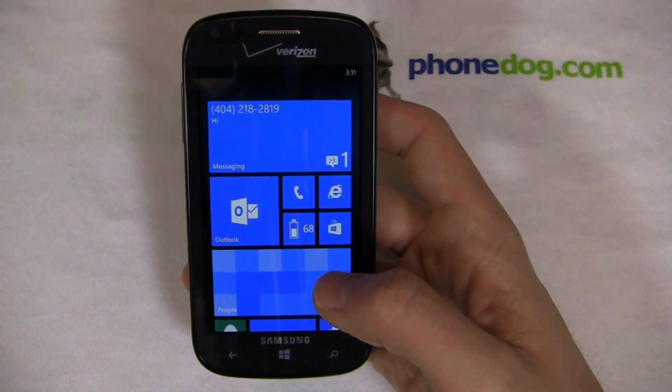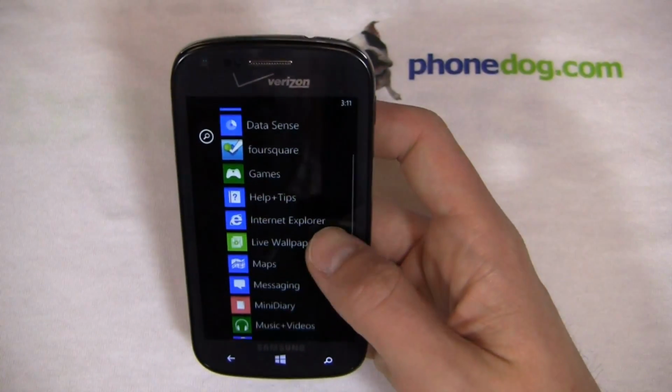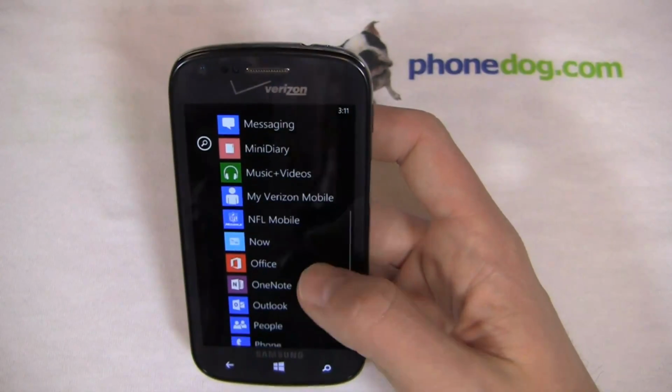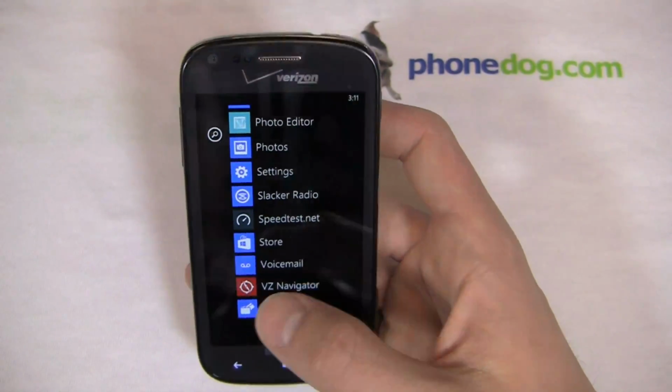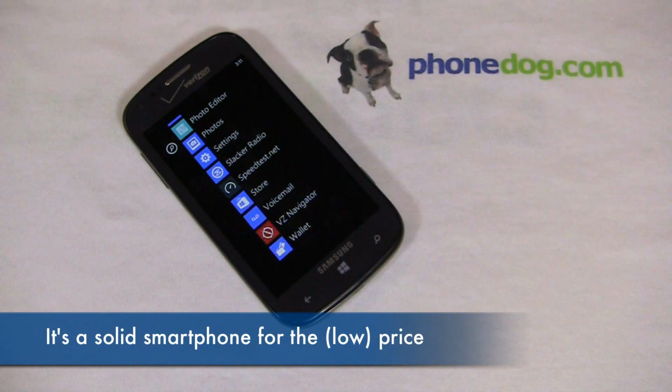If you like Nokia's software that they include, take a look at the Lumia 822. If you're a fan of some of the cool applications on here, live wallpaper, mini diary, NFL Mobile, any of the Verizon stuff, photo editor, any of the Samsung installed applications, take a look at the ATIV Odyssey. All in all, very reasonable smartphone for the price.